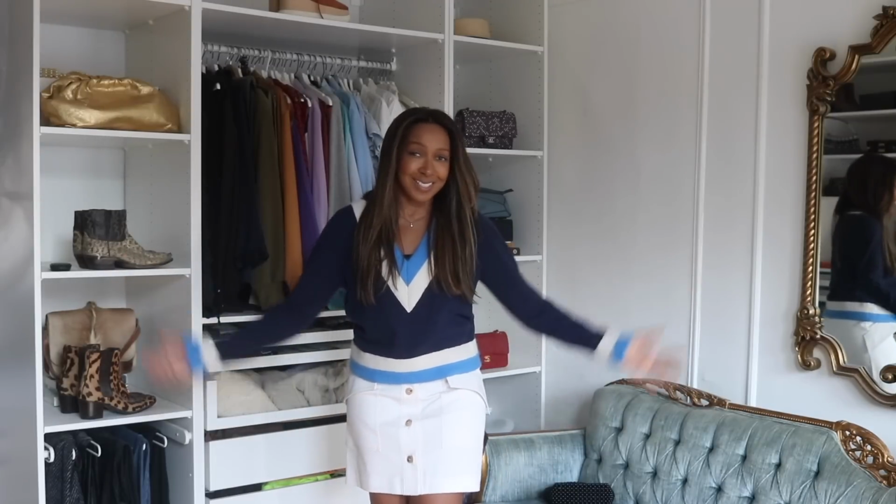I just thought, oh well, it's the one that got away, and then it ended up being on ThredUp for a fraction of the price. So don't you love when that happens? I think that's great. I got in a Coach leather shoulder bag.